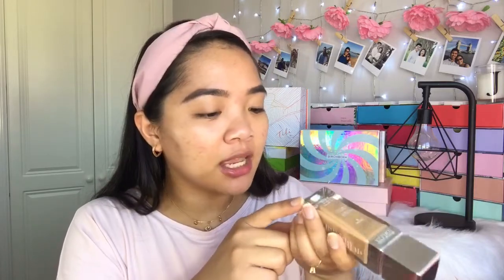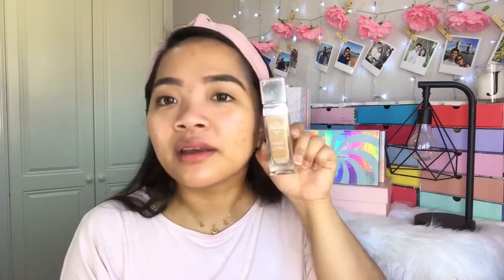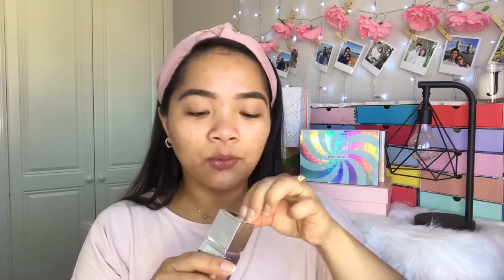I've heard a lot about this foundation, so I'm really excited to try it. I've got the shade MN3. I think that's Medium Neutral 3 if I'm not mistaken, but it feels like the right shade for me. Let's open this up. By the way, I forgot to mention I've already got my brows on because I didn't get any brow product from the brand, so I've got my usual brows. Let's start applying the foundation. I'll be using a brush on one half of my face.